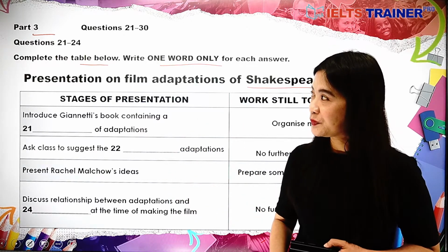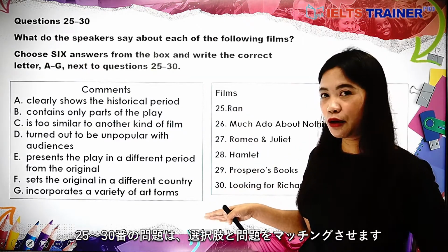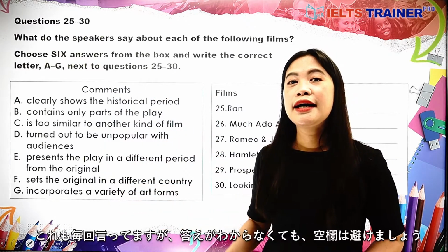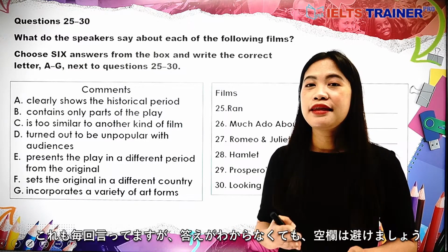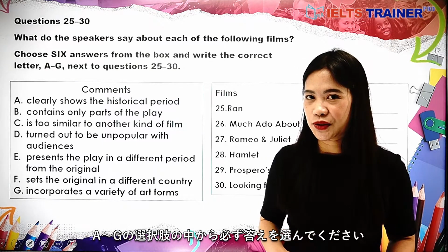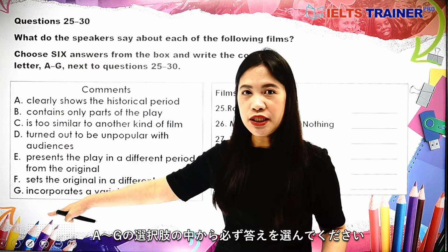So, for questions 25 to 30, all you have to do is to match the options to the questions. Again and again, if you didn't hear the answer, never leave a blank space on your answer sheet. Always choose an answer. So choose from A to G.